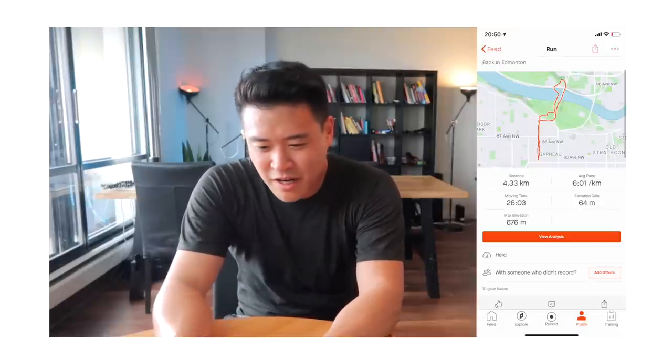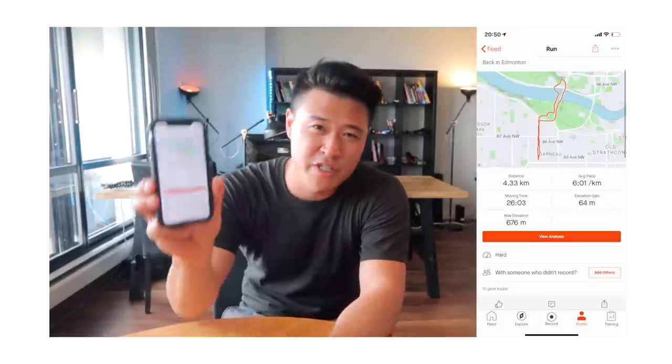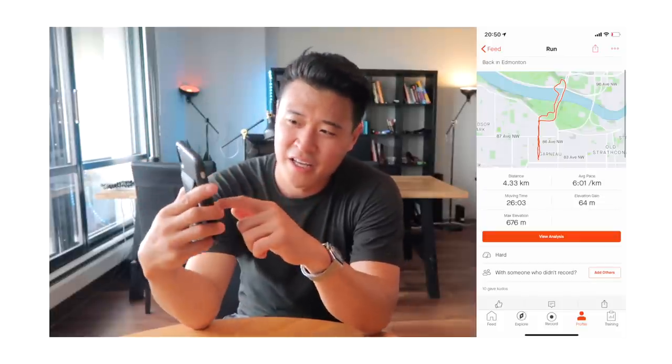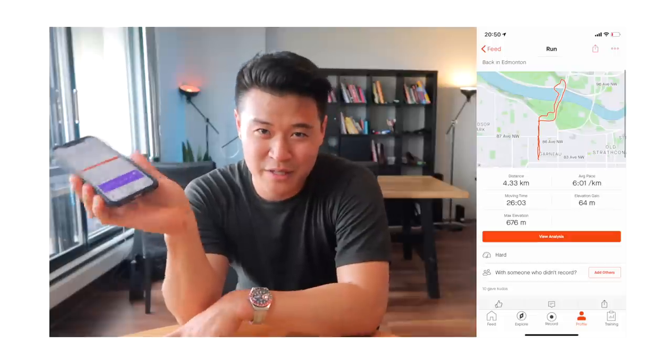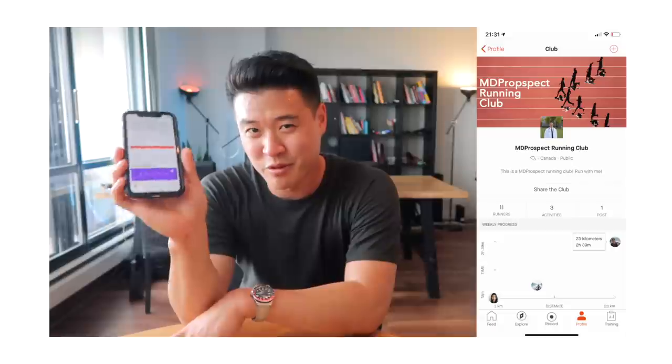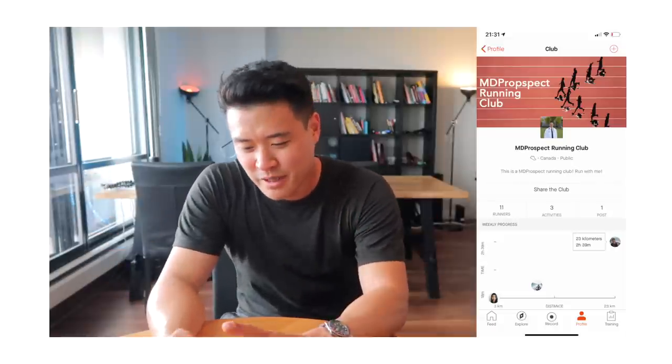All right, back from the run. Ran 4.33 kilometers. I'm using Strava for my running diary. I have an MD Prospect running group, so if you download Strava and search MD Prospect running club, you'll be able to join my group. I have 30 minutes now of free time, so I'm gonna quickly take a shower and take a nap or something.